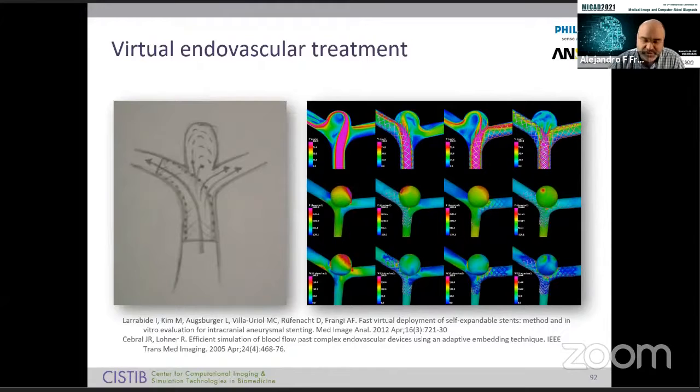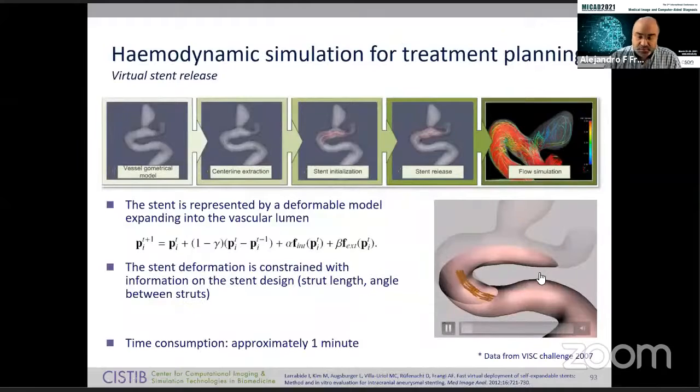So what about if we develop a system where we can actually test all those different alternative treatments, and we look at how the magnitude of the blood flow changes, the pressure drops, the wall shear stresses, and you can make up your mind. So I said, well, that would be brilliant. So we came up to develop techniques now to do virtual device implantation.